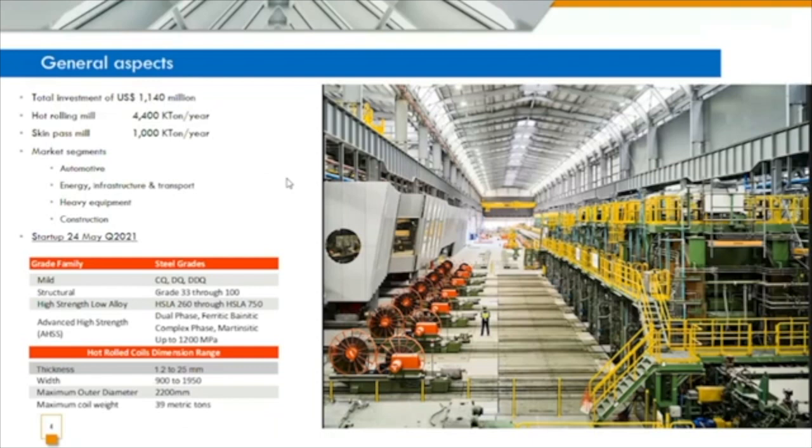These segments were asking us for bigger coils, thicker coils, and heavier coils. So with this new hot strip mill, we can do that. We also have the ability now to produce a whole new set of steel grades, such as the high strength steels and the advanced high strength steels, up to 1.2 gigapascals in yield strength.